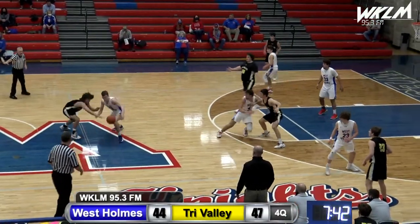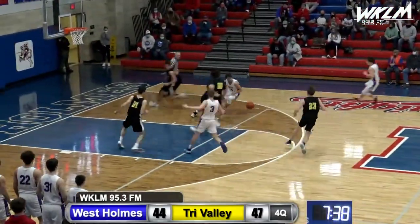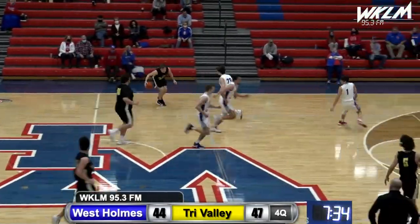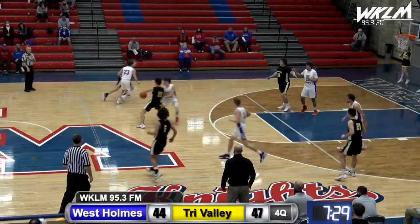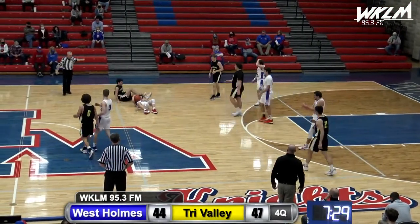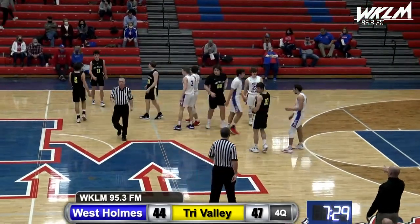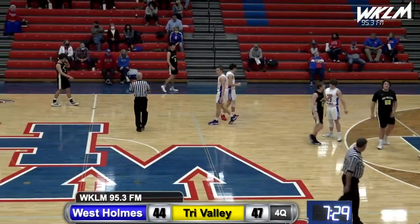Smith still with the basketball. Loose and stolen away by Estep. He got tired of that. Now to Zach Stair. Stair has it loose, however, stolen right back the other way. West Holmes now has 10 turnovers and 9 for Tri-Valley. Scotty's with it on the other end. Pass out top, going to be batted away. Steal attempt by Morrison. We got called for the foul, and that'll be the 14th foul on West Holmes. Morrison has his second.